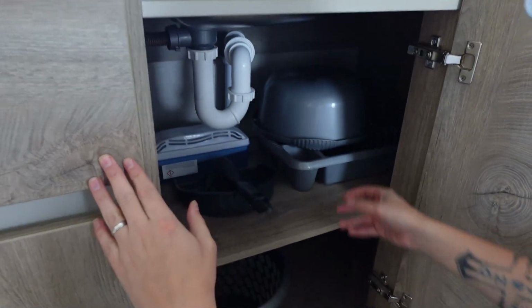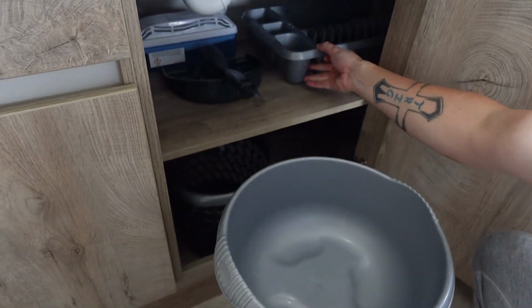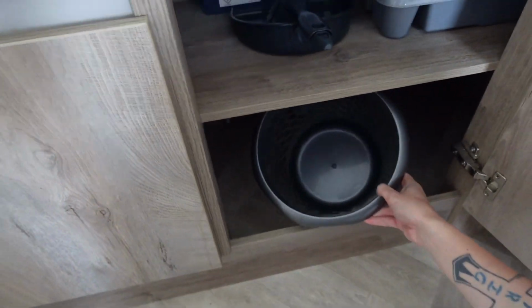So, a few cleaning essentials. Got a nice little washing up bowl, drying rack, dustpan and brush, and another bin actually. Oh, that'll come in handy.